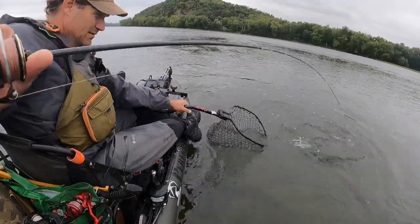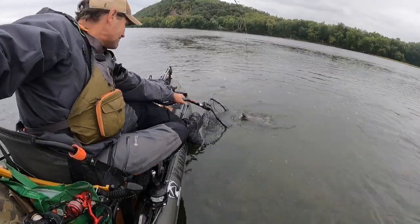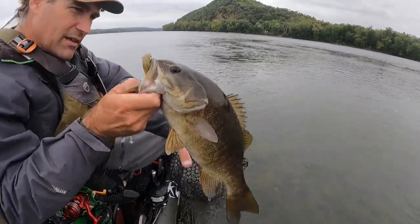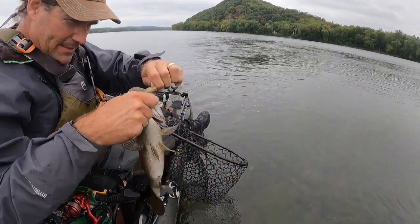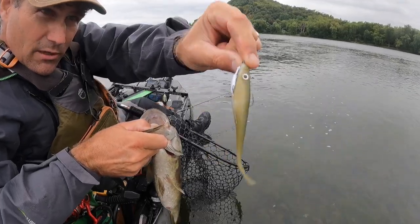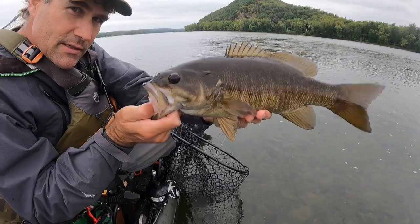You got a big one in there. Button. Yes, I can. Very active, subtle ledge. They're eating the 5-inch Scented Jerk ShadZ with the eyeballs on it. See the eyeballs? I think they make a difference. Did it make a difference? Yes, it did.